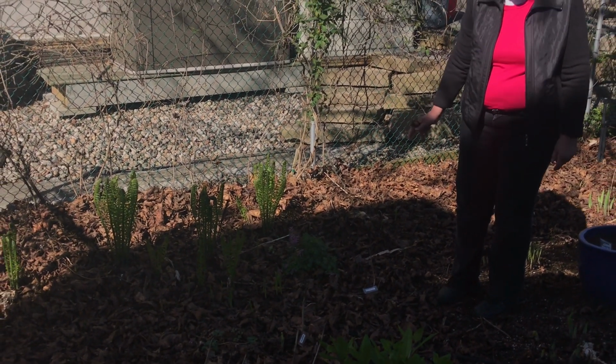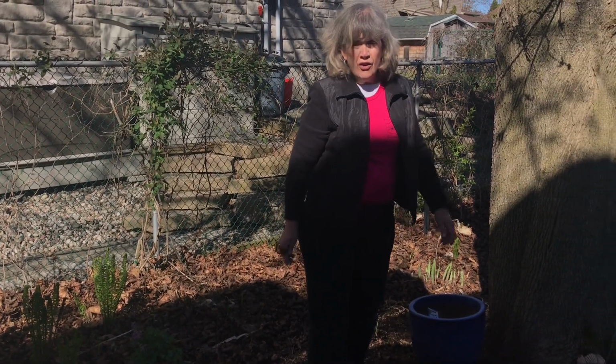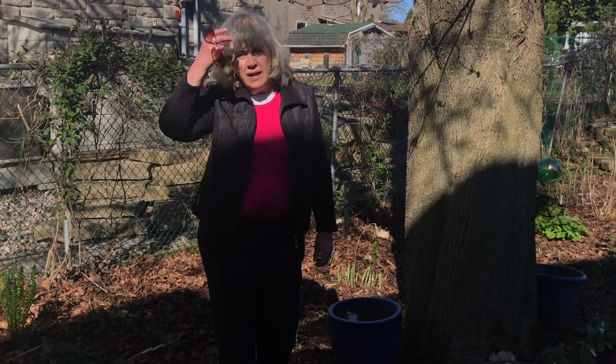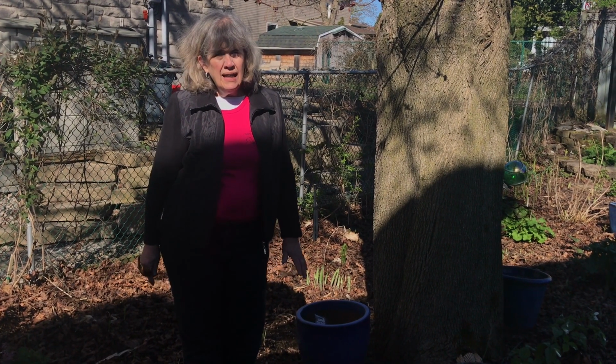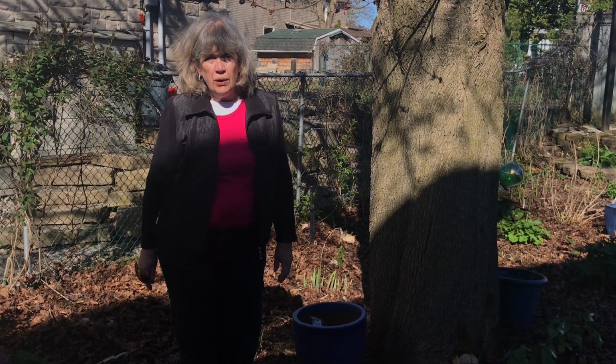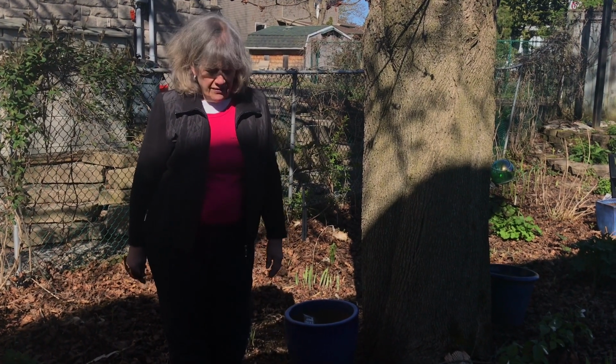There's another type that is starting to bloom over in this upper garden, which is a yellow Corydalis, and it blooms all summer. It blooms in sun and shade. It does tend to self-seed a little aggressively, but it's really easy to pull out. And because it blooms all summer long, I just leave it.